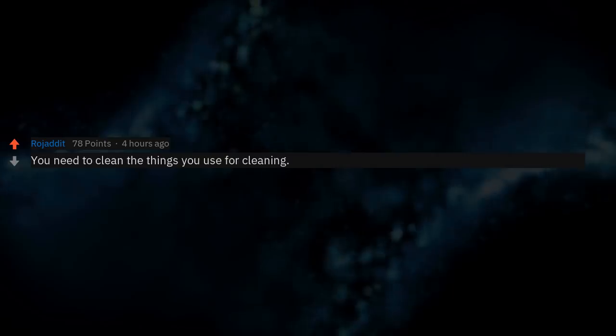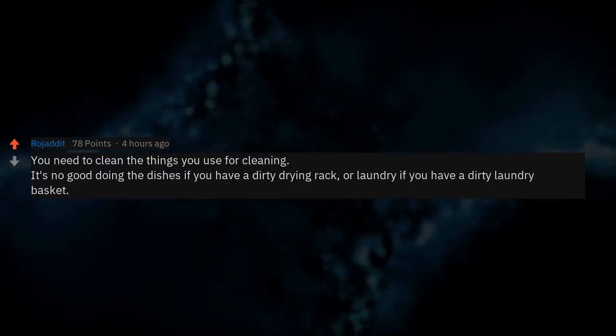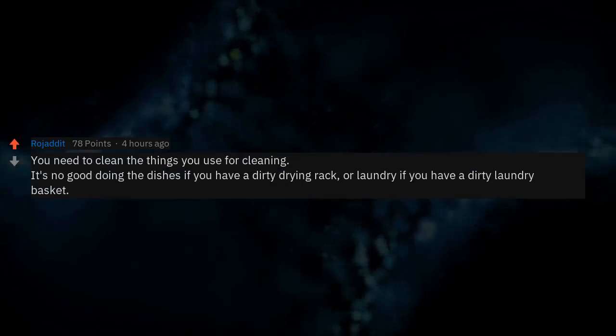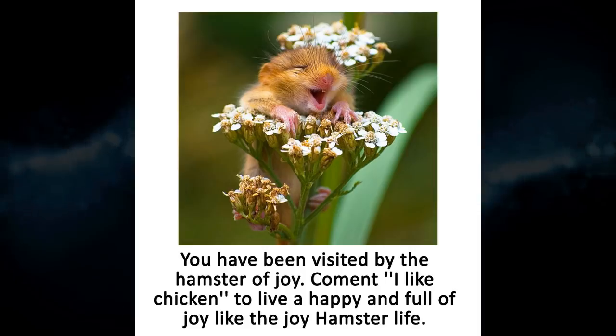You need to clean the things you use for cleaning. It's no good doing the dishes if you have a dirty drying rack, or laundry if you have a dirty laundry basket.